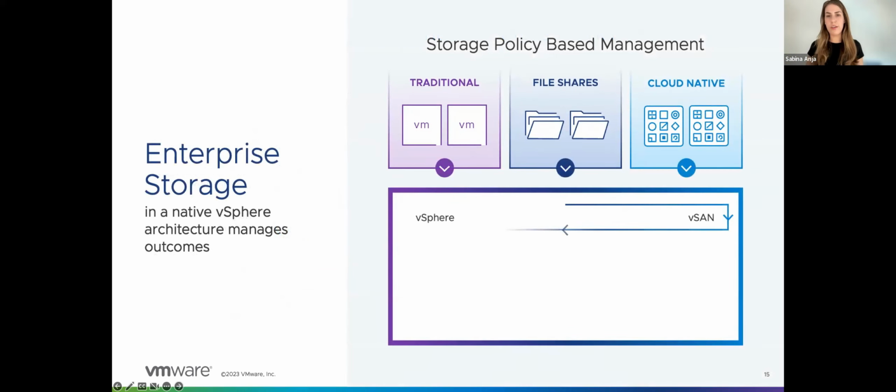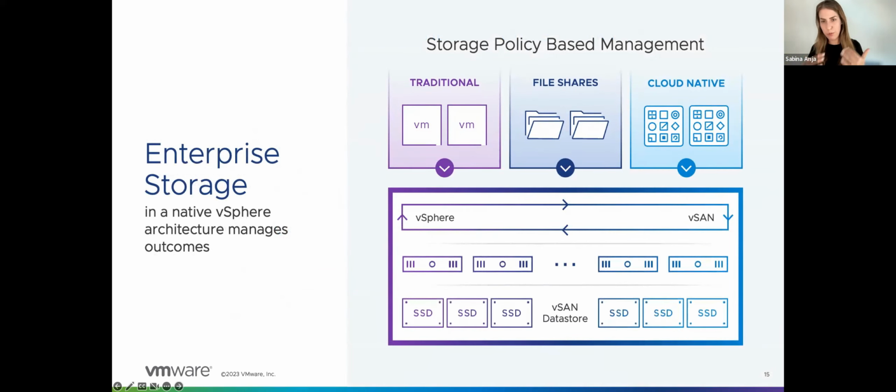When it comes to storage, vSAN is VMware's software-defined storage solution. It's built from the ground up for vSphere. It abstracts and aggregates locally attached disks within the vSphere cluster. If you create a storage solution that can be provisioned and managed from within vCenter, it can easily be attached to basically any VM you want to create.